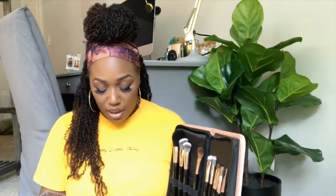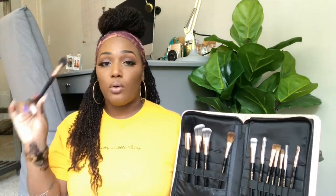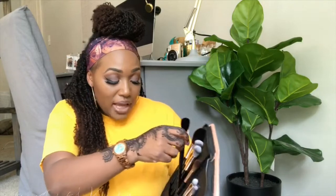Alright, so the next brush is my Pro Contour brush. You use this to contour your cheeks. I use this to apply highlighter as well, but it's most definitely made to contour those cheeks. You can use it with powder or cream products, but most of the time I use it with creams.